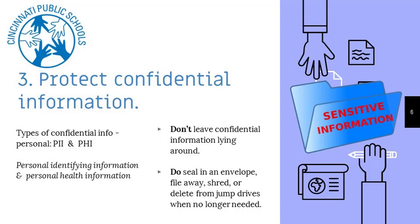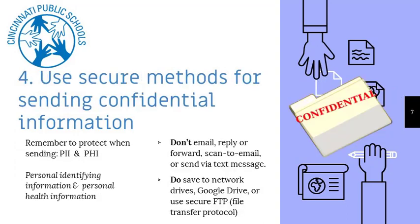When you do have to send confidential information, tip 4 reminds us to only use secure methods for sending that information. In our day-to-day jobs, we often have to digitally send signed documents to various departments and agencies, but we aren't always careful to consider if the way we are sending it is secure. We need to ensure the information is not emailed, and if you were emailed something with secure information, be sure that you do not reply or forward that email. Never send confidential information via text message either.